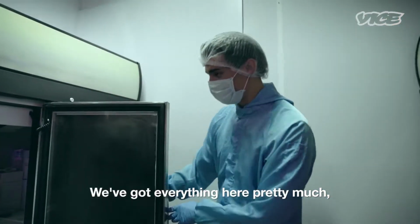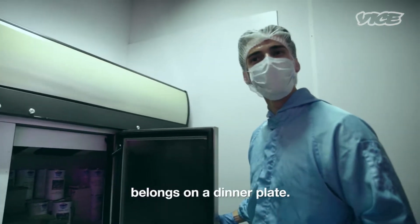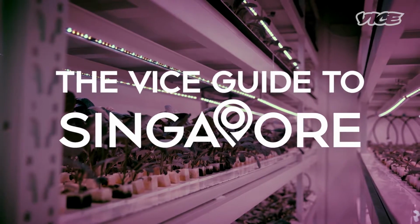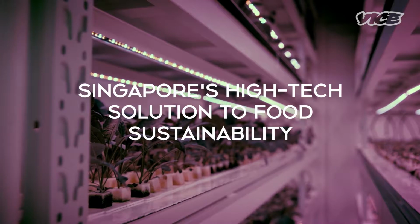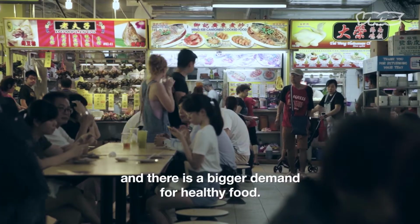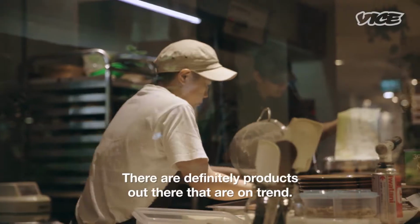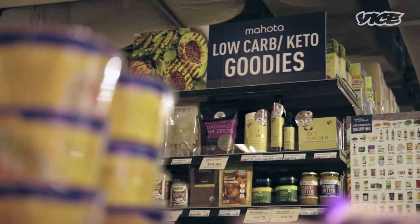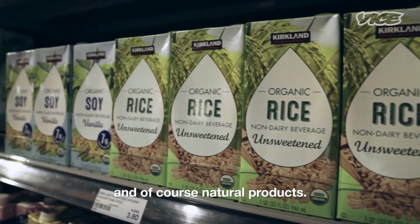We've got everything here, pretty much everything that belongs on a dinner plate. More and more Singaporeans are very health conscious, and there's a bigger demand for healthy food. There are definitely products out there that are on trend. The trend is actually mostly organic products and of course natural products.